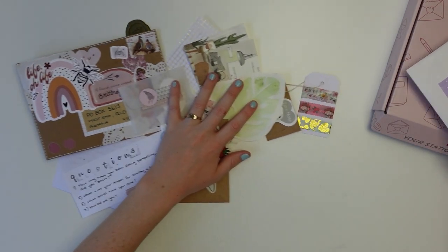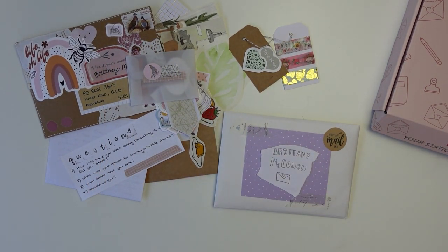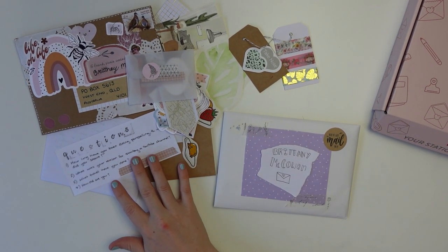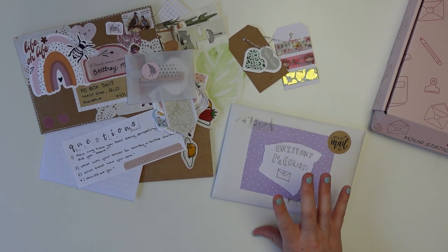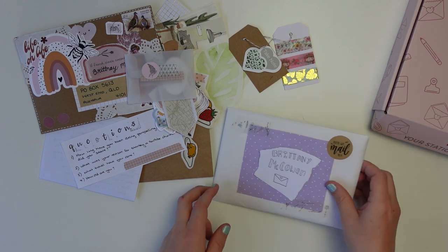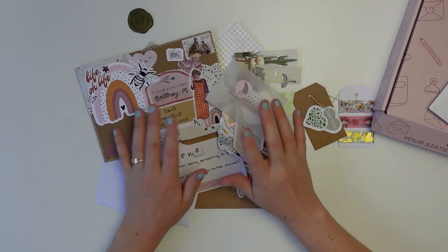And now I need to decide who I'm going to reply back to today. I think I'm going to reply back to Brooke because I did promise I would reply back. And Lily, I've already sent her a letter back for our Patreon swap. So I'll keep that one for another day. And then let's reply back to this one today.